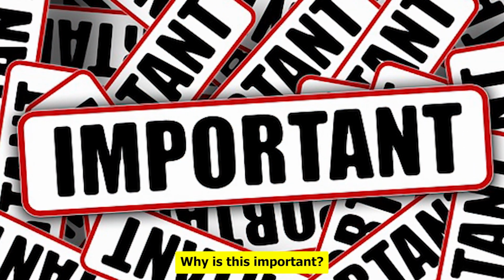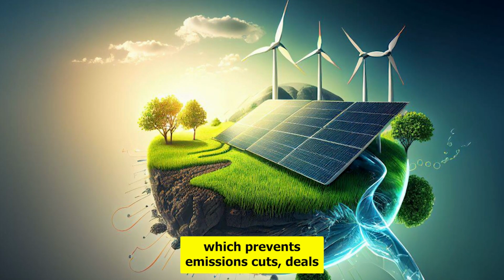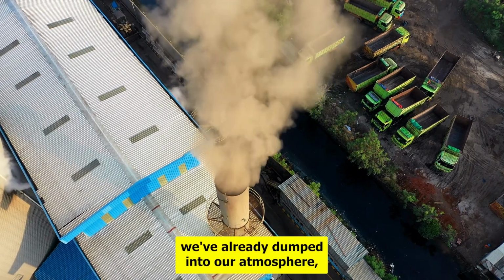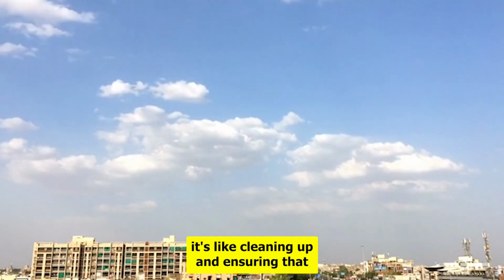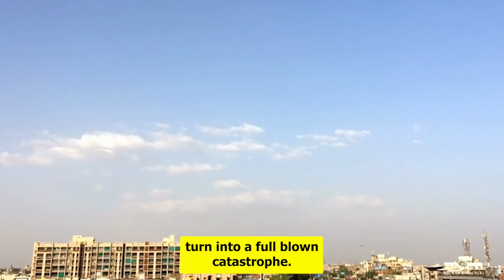Why is this important, you ask? Unlike renewable energy, which prevents emissions, CCS deals with the carbon we've already dumped into our atmosphere. It's like cleaning up and ensuring that the climate crisis doesn't turn into a full-blown catastrophe.